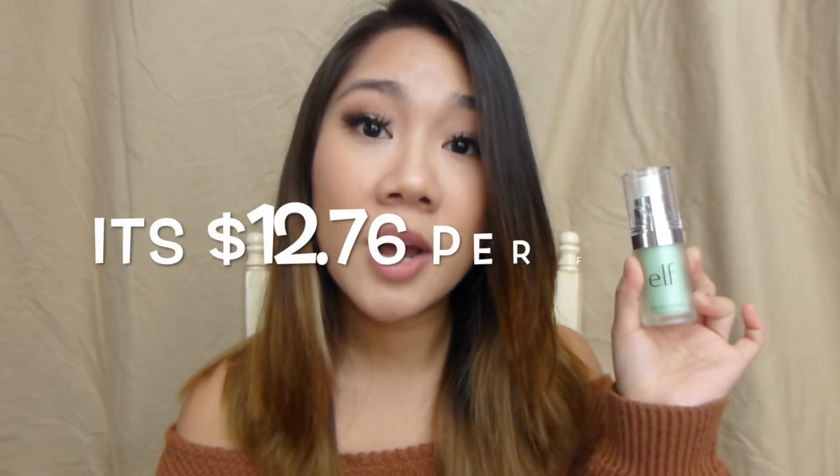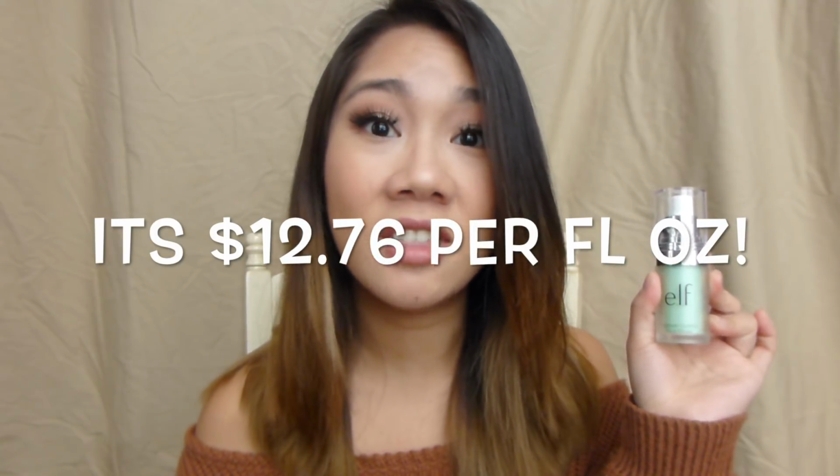So one of the more expensive primers at the drugstore is this NYX Angel Veil. I believe it's around $13 to $14. So a lot of people are turned off by it because of that price tag. This e.l.f. primer, yes, it is $6. But if you calculate the 1 fluid ounce cost of this, it is the same exact price as this NYX Angel Veil. It is around $12 to $13. So I'll put up the fluid ounce price of this, and you'll be shocked that this product is not as cheap as you originally thought.